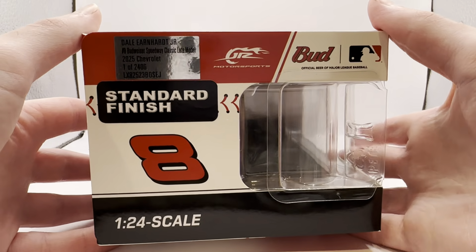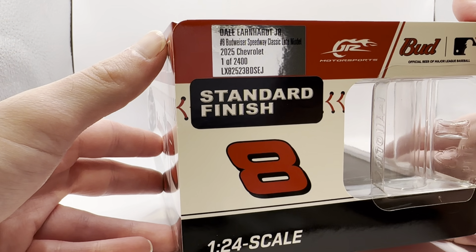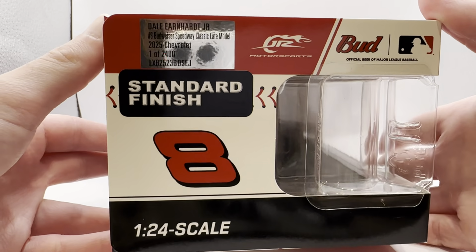Made a total of 2,400 of these things. That's higher than most cars, but I'm kind of surprised that that's not higher. It seems like one of those cars that they would make like 8,000 of or something crazy.